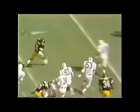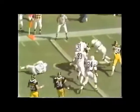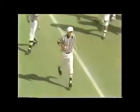The cornerback was trying to get back, and Helgeson was hanging on to him. The flag is thrown. So that will cost Iowa yardage, and it negates a 15-yard run by Ronnie Harmon.